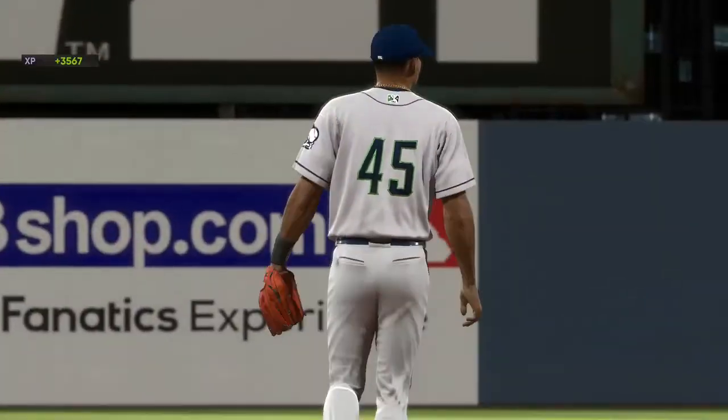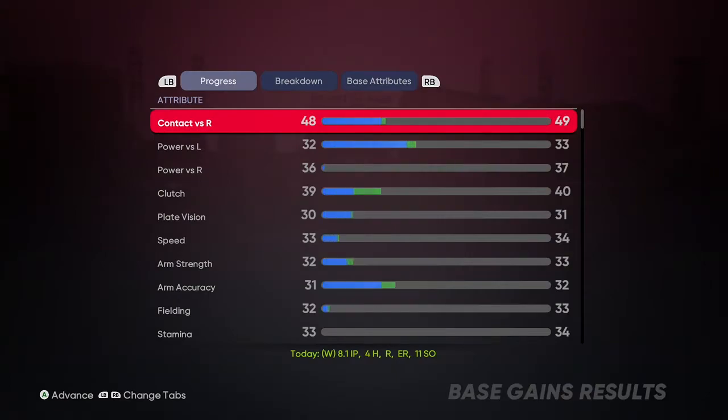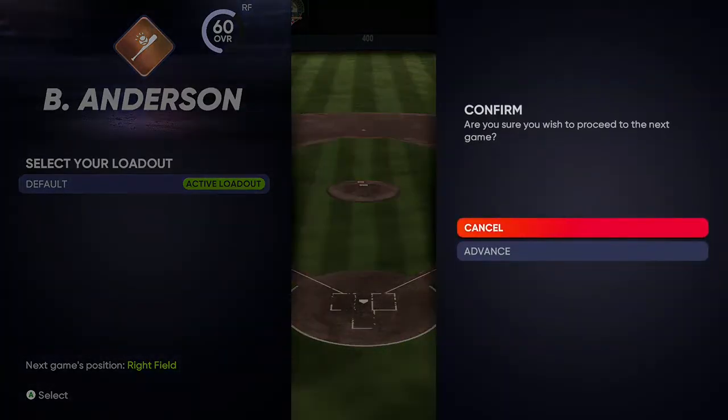It seemed like everyone had a hand in this win, and that's usually the case when you win a game by 8 runs. Feels good to dominate a game like that. 10-2, the final in this game. The Gwinnett Stripers jumped out to an early lead in the first and never looked back. Billy Anderson earns his first win of the season, picking up 11 strikeouts along the way.